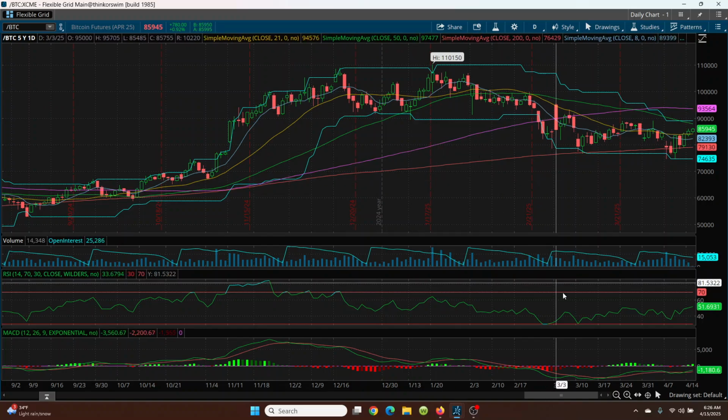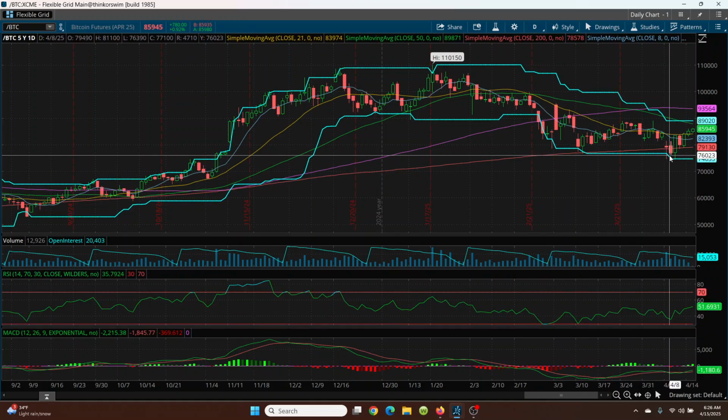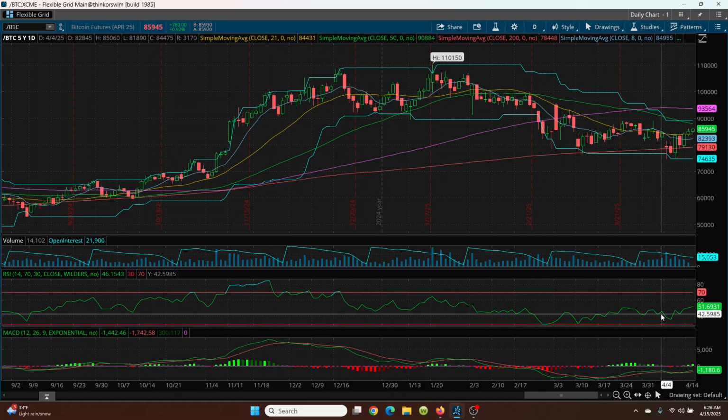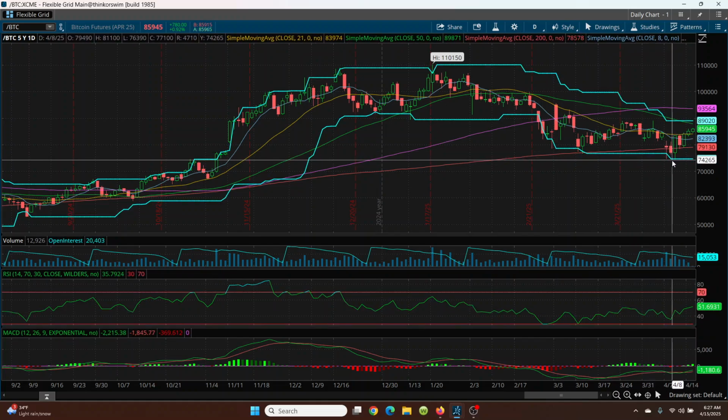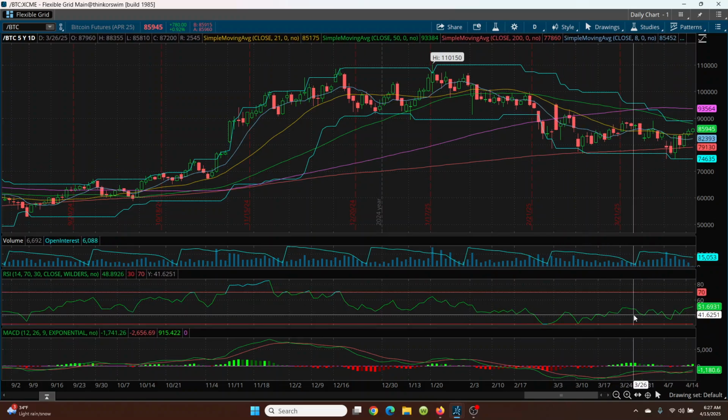Now we had this nice positive divergence. See this? Nice positive. We had this low. We had a low, then an even lower low, but we had a higher low on the indicator. That's one tell right there. That double bottom here, that's another tell that tells you to get long. So right now, this is looking very good.